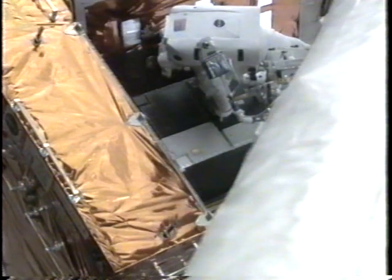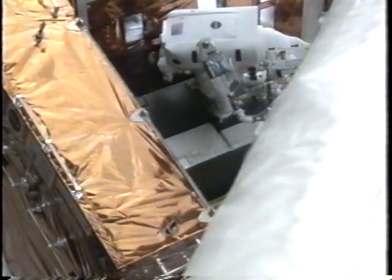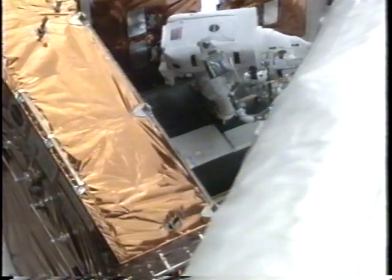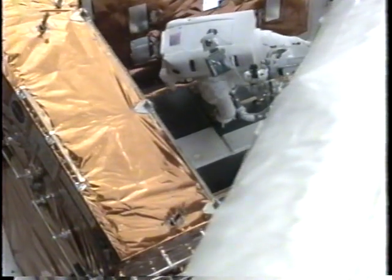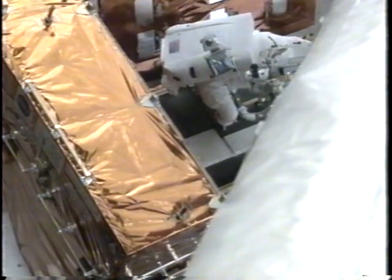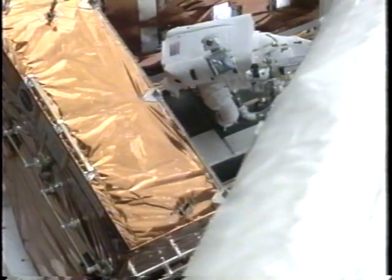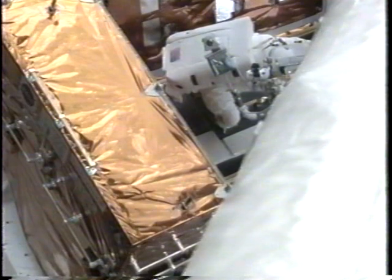So down, Stevie. Down. Steve Smith now carefully installing the GHRS instrument into the protective enclosure. This should take another 5 minutes or so, and then the crew will proceed to the next task, which is to replace the FOS, or the faint object spectrograph, with the new near-infrared camera and multi-object spectrometer.